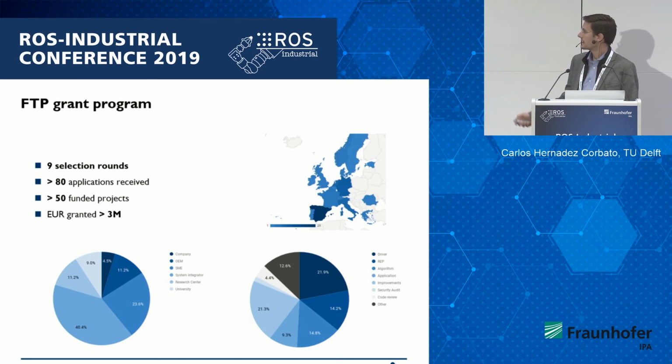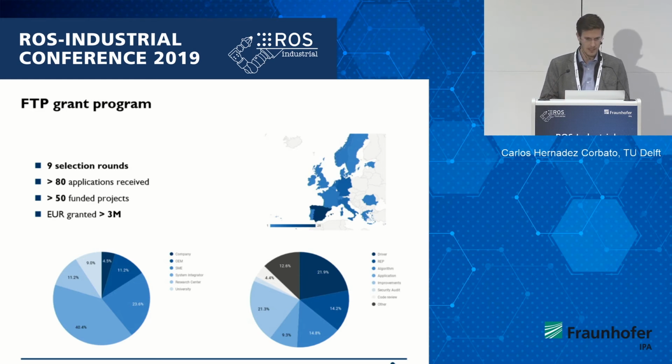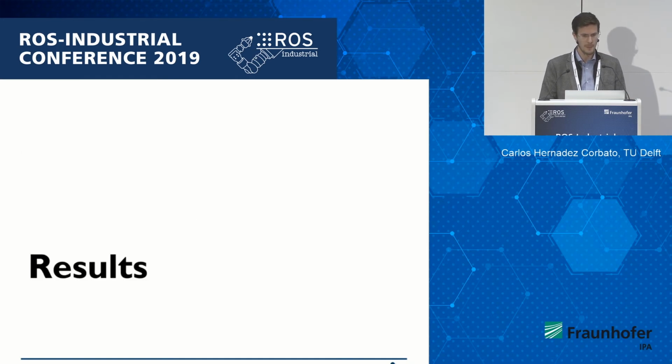And regarding the kind of packages created, we are very happy to see that we have a great diversity, basically, and quite well distributed. We have drivers, we have algorithms, application templates, etc., quite well distributed. So happy to see diversity in the packages being created to cover all kinds of industrial needs. More about this later in the afternoon by John Azpiazu and the presentations of all the focus technical projects that will update you on the results they are getting.